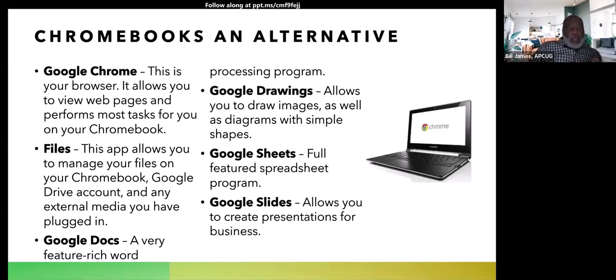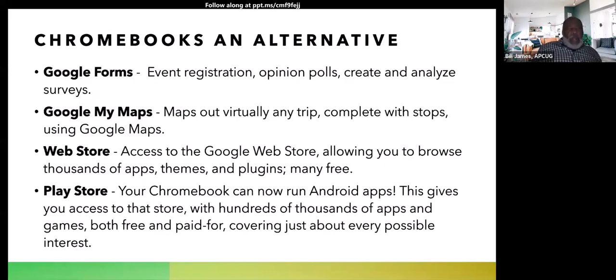Google Docs is a feature-rich word processing program, drawings which allow you to draw images. There's Google Sheets, which is the spreadsheet. There's Google Slides, which is similar to PowerPoint. There's Google Forms that you can use to create registrations, opinion polls, create and analyze surveys. Maps, which is very similar to Google Maps that you find on your Android phone.